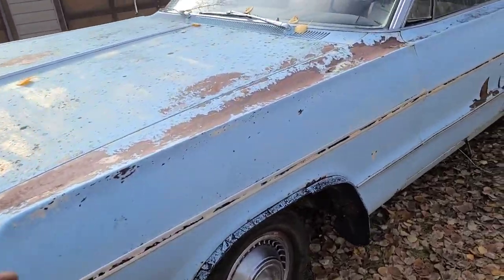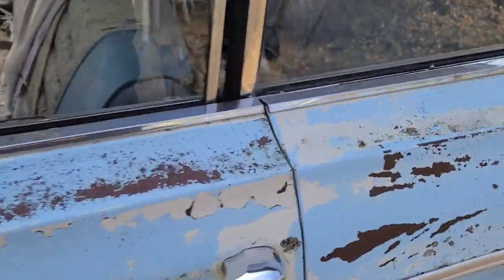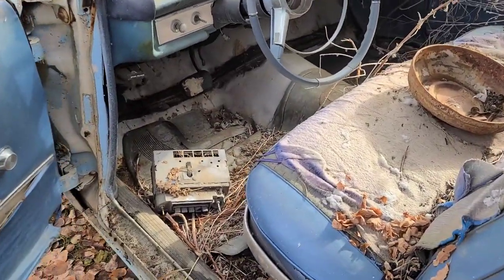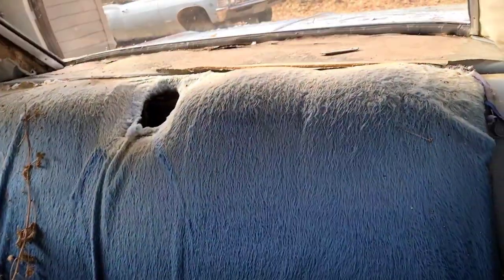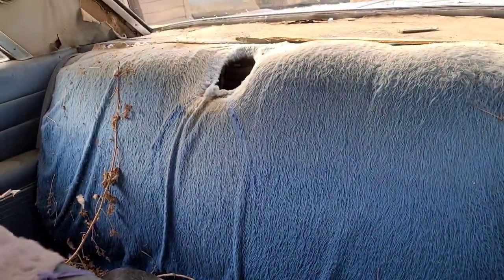But before I get to this one, I got a couple other ones in the shop that I'm going to do first. And now I'll take you around and show you the interior of the car. Pretty nice interior wise. Realistically, it's only missing the rear seat, just the bottom part. And I've already found that for like $100.